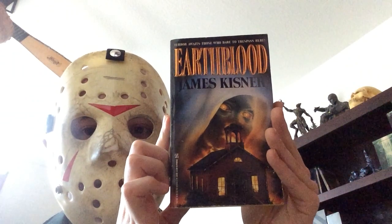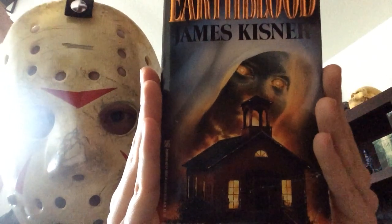This one's called Earthblood. This one I haven't read yet. Heard good things about it. Love the cover though. I mean, come on, check it out. Yeah, spooky.